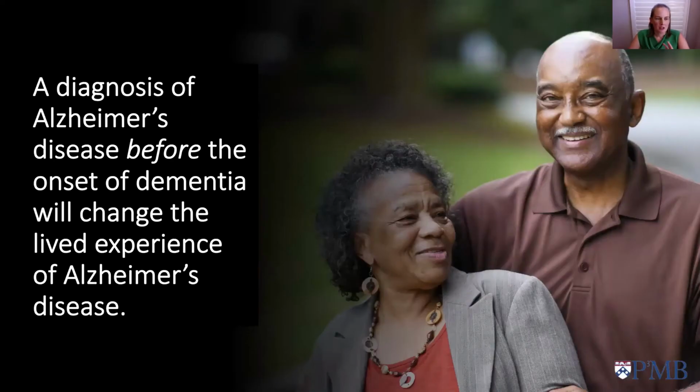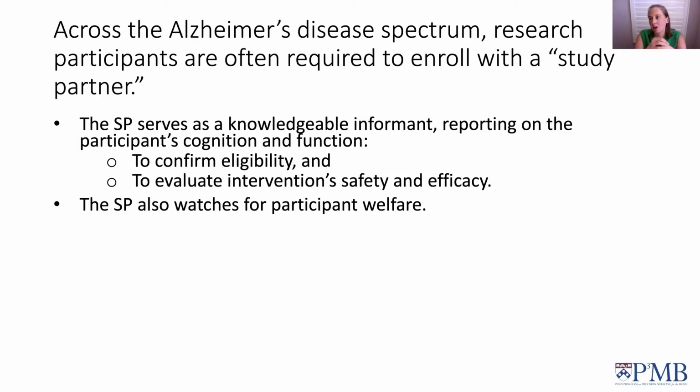So a diagnosis of Alzheimer's disease before the onset of dementia, that is when somebody's still cognitively unimpaired, is obviously going to change the lived experience of Alzheimer's disease for patients, because what it means to be an Alzheimer's disease patient is very different when you don't have dementia, but instead are cognitively unimpaired. And additionally, it's going to change the experience for their families. And I'll talk a bit more about that as I go through the presentation today.